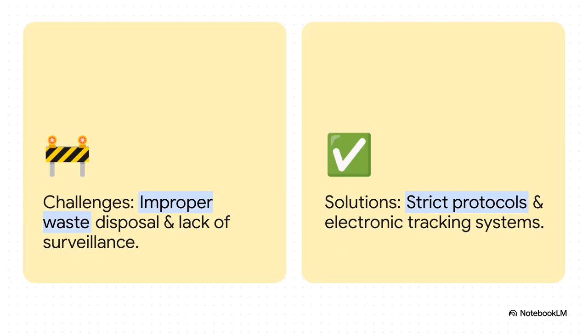And then you've got bigger system-level challenges. Things like making sure medical waste is disposed of properly. That's a huge risk if it's done wrong. So the only answer is to have super strict protocols that are absolutely non-negotiable. Another big one, not knowing what you don't know. You can't fight an enemy you can't see. That's why modern hospitals are turning to electronic tracking systems to monitor infections in real time. It gets rid of the blind spots.